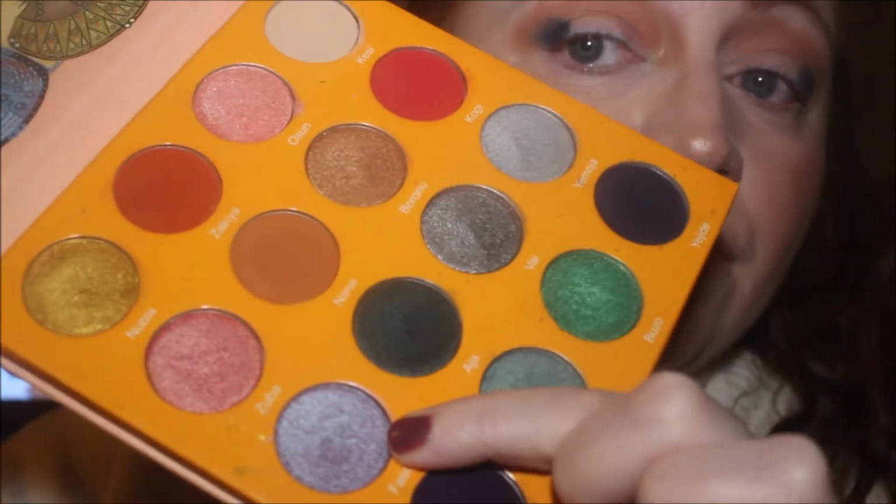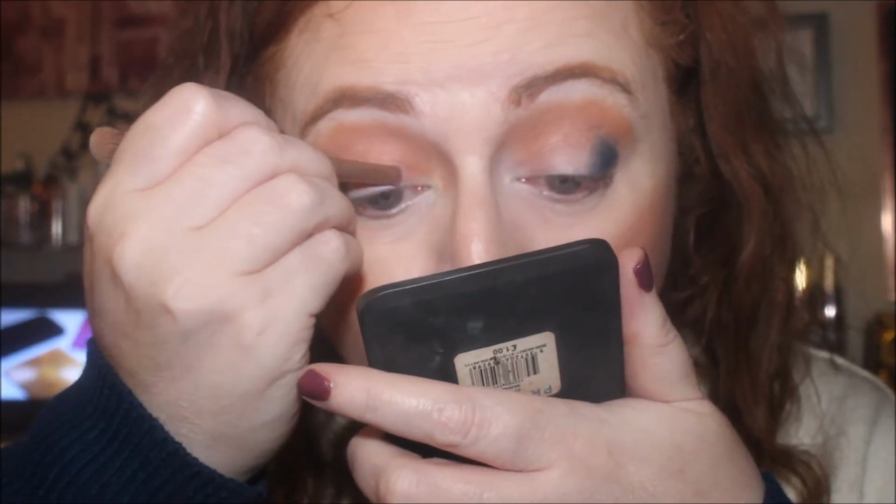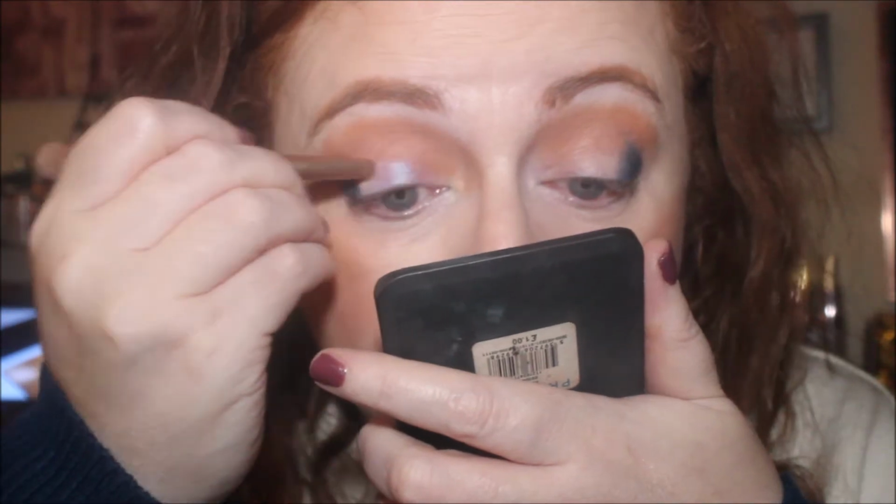Right, then I need to find that other brush. I can't find my other Real Techniques purple accent brush, so I'm just going to go in with this Urban Decay Naked Basics one. It's got a kind of similar brush here. And then we're going to go in with Farzo, which looks like, oh, there's a hair. My hair gets absolutely everywhere. Right, so it looks like it's got a duochrome undertone, so I'm looking forward to using that one. Looks really nice. Oh, that is pretty. Yeah, it's definitely a duochrome.